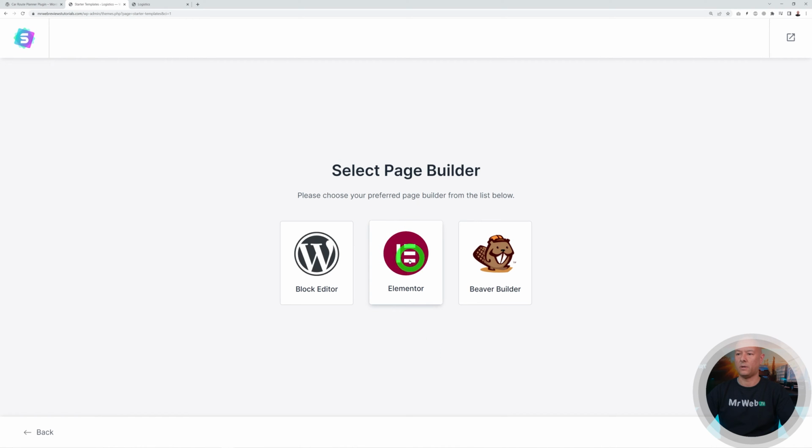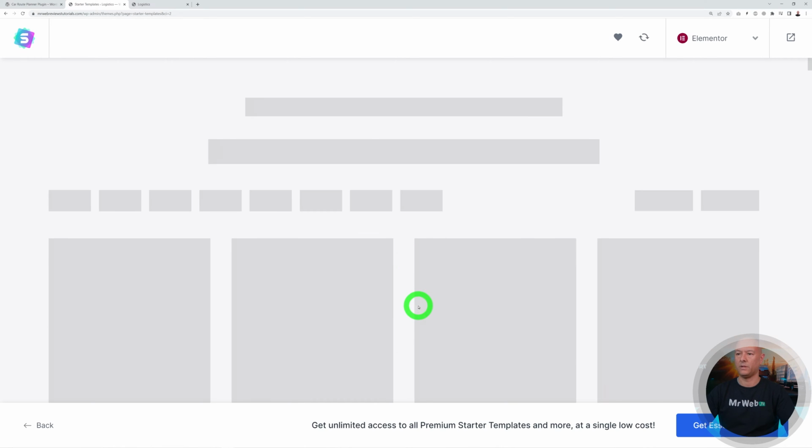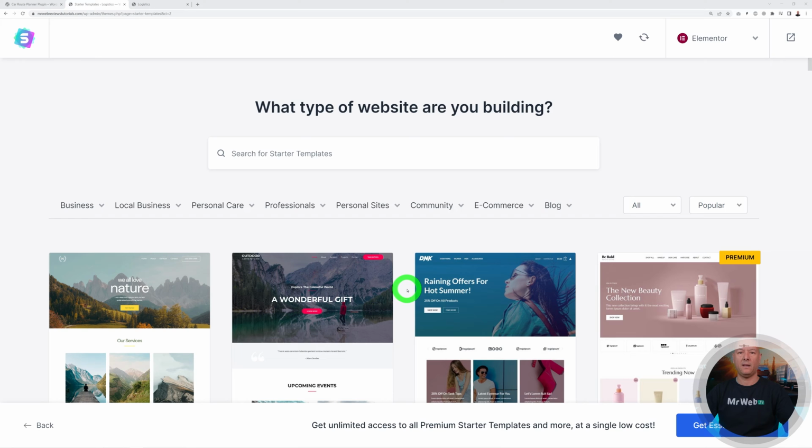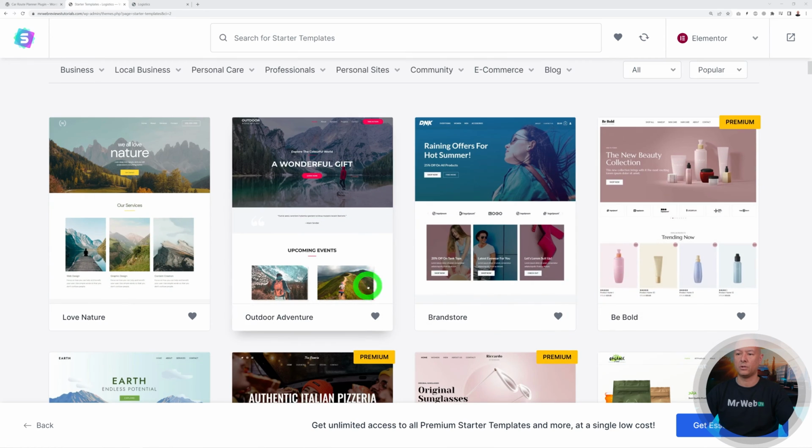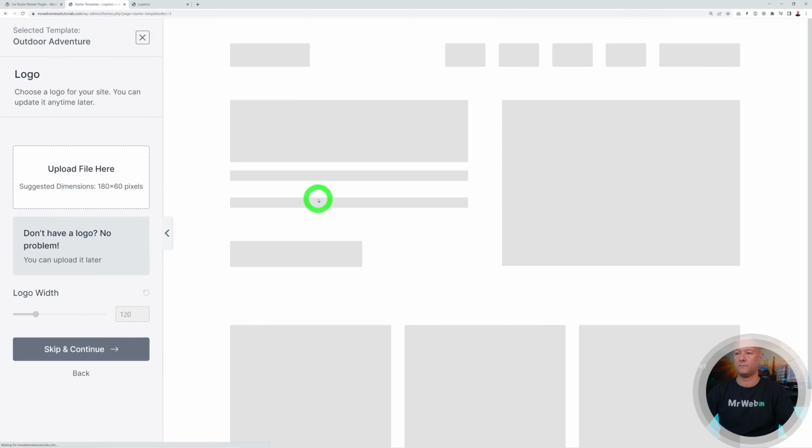We're going to use Elementor as our page builder. Click on Elementor, and now we can install any of those starter templates. As you can see, some of them are premium, so that means these are paid versions. You have to pay, I think it's $89 or something like this, but we can use a free one altogether, and this is what we're going to do today. So we're just going to use this one here. It's called Outdoor Adventure, so simply click on it.